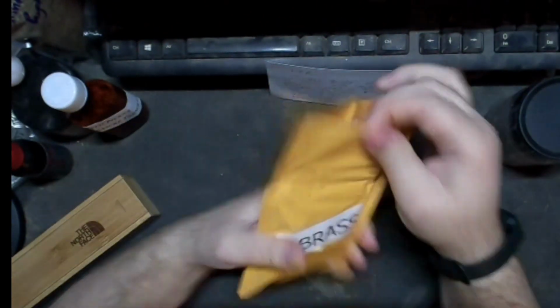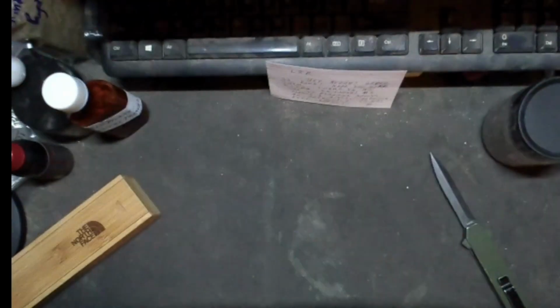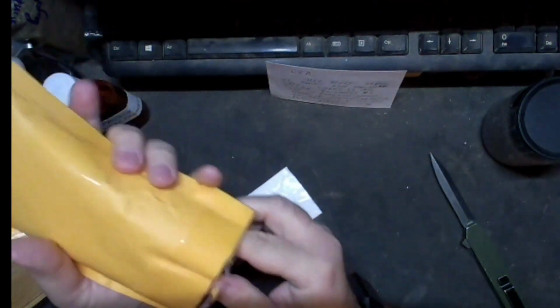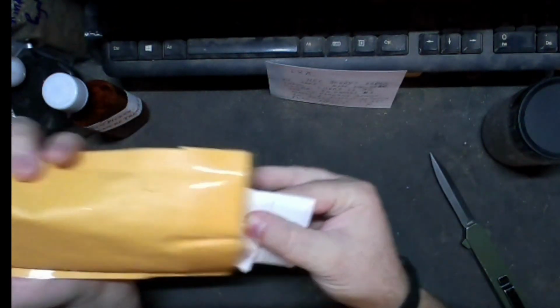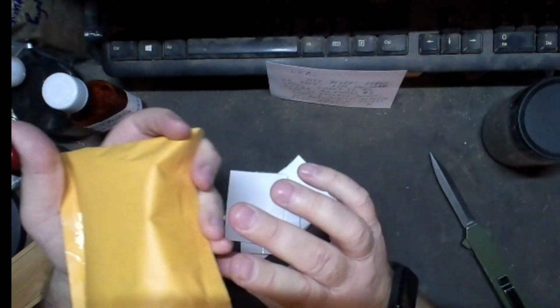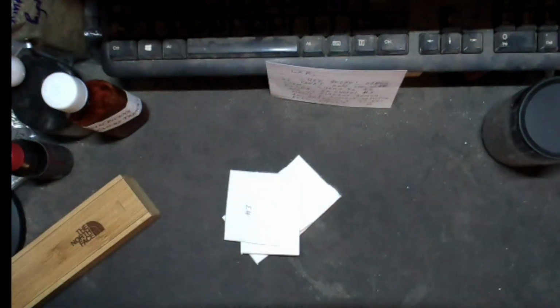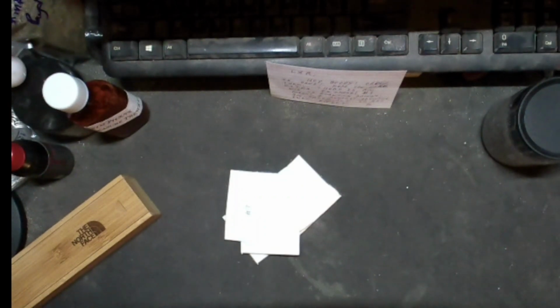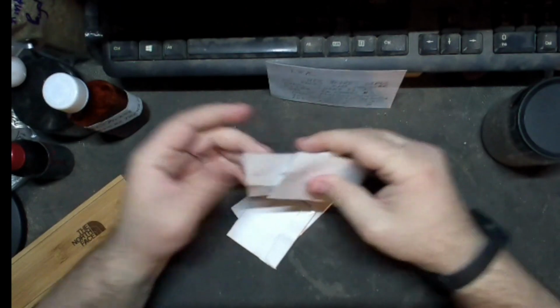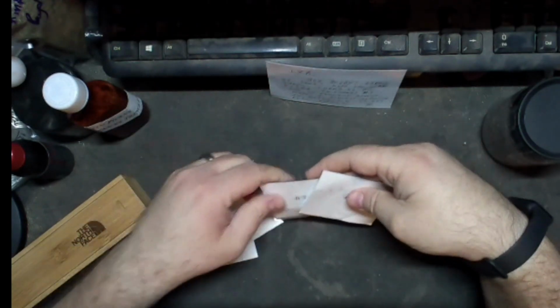And it says brass on here. So if you're not familiar with the recent video from Silver Scorpion, he got some coin blanks, or round blanks, and they were going to do electromagnetic engraving, and I was like, that sounds pretty awesome, so I'm going to have to go check that out.